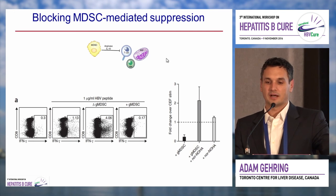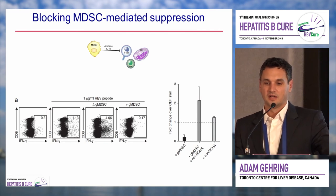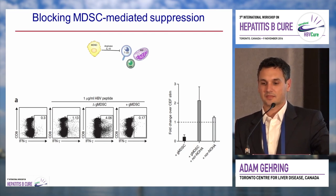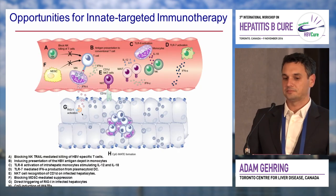And if you block this arginase pathway, in this case using an inhibitor of this, it shows that you can also restore that T cell functionality, that T cell expansion in these chronically infected patients, providing a potential mechanism to target to promote T cell expansion.